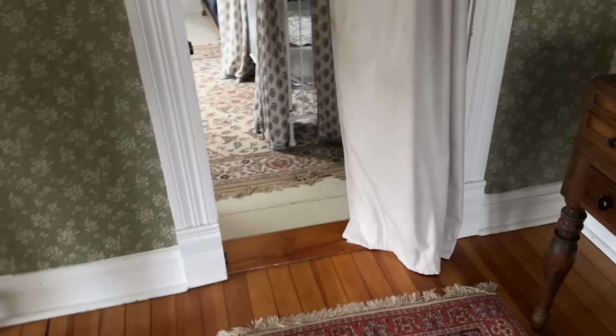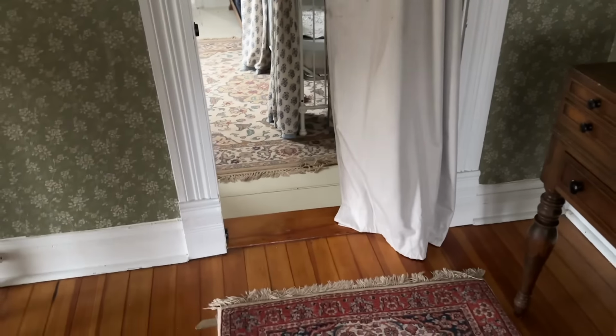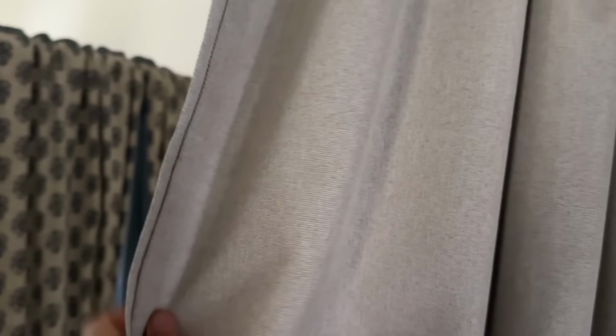Oh, and we always meant to add a door here and we didn't do it. And so I have this double thick blackout curtain. So we just sewed them back to back. That way it was pretty on both sides. It's really thick, so hopefully not as much noise going in here.